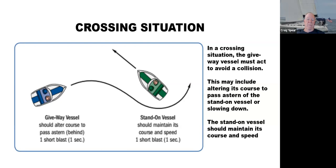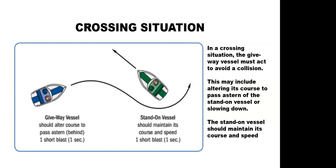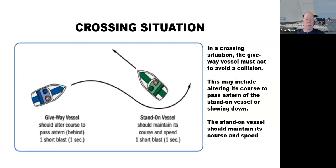If you're the stand-on vessel, which means you have the right of way, you're supposed to keep going straight. You're not supposed to be changing course. The give-way vessel is the one that has to make the maneuver. Who is the give-way vessel or the stand-on vessel? It's kind of like driving when you come to an intersection. Well, that's true, but I'm just talking about the vessels themselves. It turns out the most maneuverable boat has to get out of the way of the least maneuverable boat.